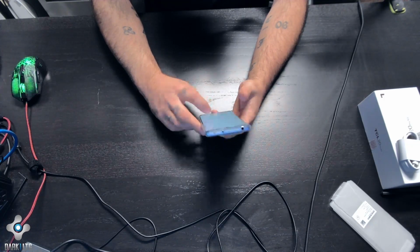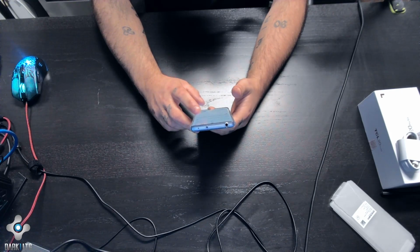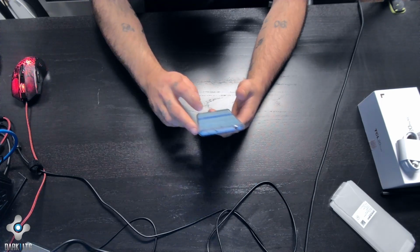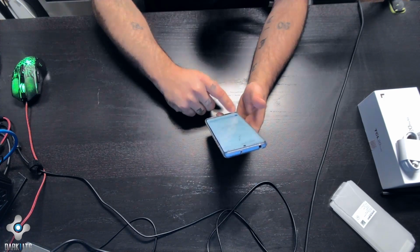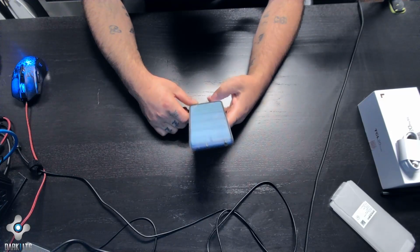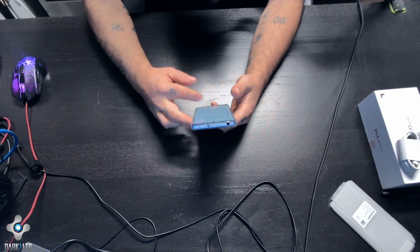So this has the update from Android, what version? Android 12. That's nice for a phone that came out in 2021. They do updates fairly well, apparently, so that is good to see. Other than that, I believe it's been a while since we've had to set this up.